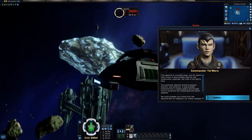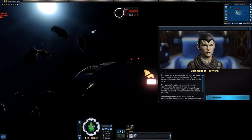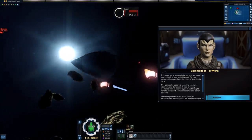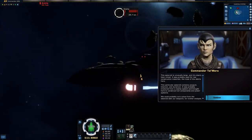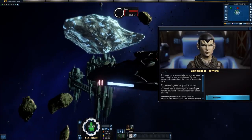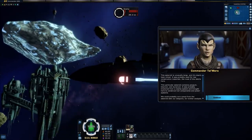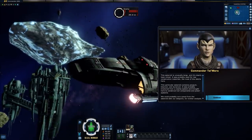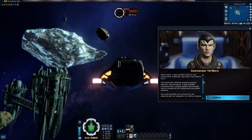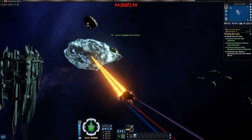This asteroid is unusually large, and it's clearly been mined. It was probably used for raw construction materials, like most of the debris here. This particular asteroid contains pergium, titanium, and uranium. It was probably tractored from a nearby system and brought here to construct hull components and power systems. We could probably cut a piece from the asteroid with our weapons for further analysis. Okay, low yield. We don't want to overdo it.